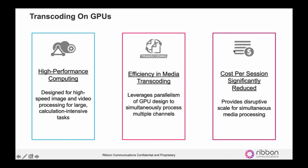GPUs are being adopted across industry verticals for large compute-intensive functions such as image processing, machine learning, artificial intelligence. And the reason GPUs are being used in these domains is because GPUs are excellent at working with large data sets and applying similar processing on these data sets in parallel. And when you look at the large communication networks and their need to transcode very large number of sessions simultaneously, you would find the problem space warrants high performance computing clusters like a GPU.